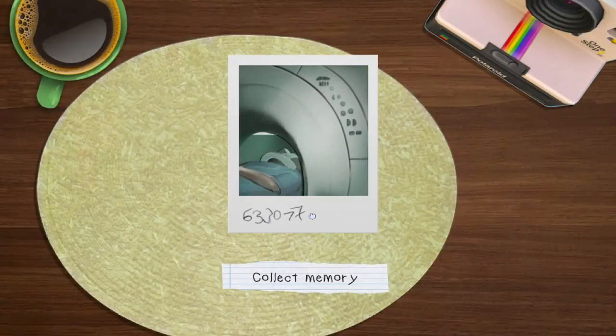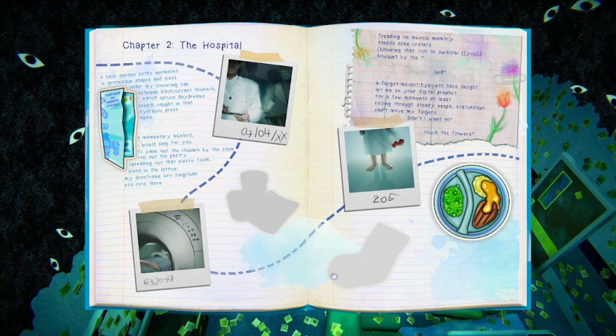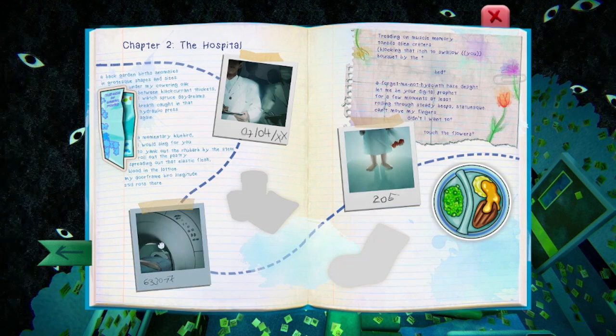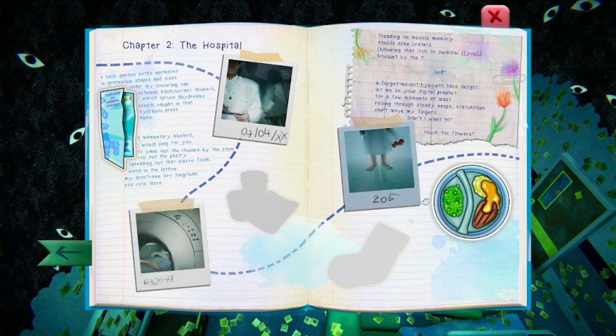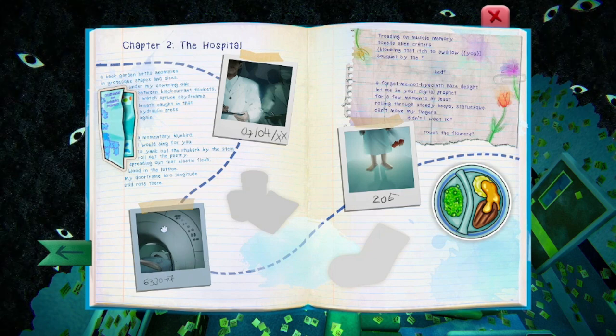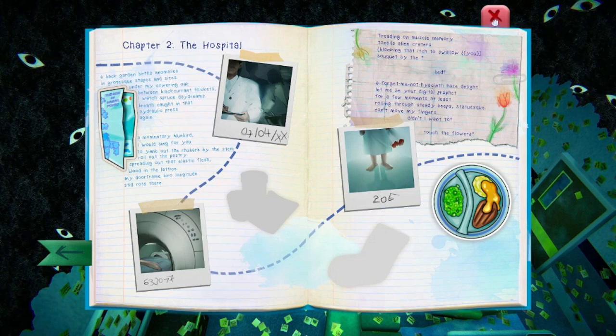There it is. Yep, MRI. I've actually done one of these before. Not for my brain, something else. But yeah, they're kind of crazy, having to be inside one of those. For my MRI, I had to be in like the whole thing, which was very strange. Very claustrophobic.